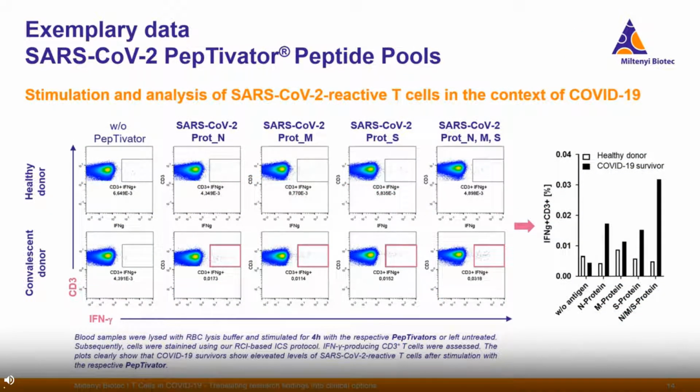Yes, and indeed stimulation with our SARS-CoV-2 peptivator peptide pools results in the efficient activation of, in this case, CD3-positive T cells. So here in this example, blood samples of a healthy donor and a COVID-19 convalescent donor were lysed with an RBC lysis buffer and then stimulated for 4 hours with the indicated SARS-CoV-2 peptivator. As a control, we left the cells untreated. The cells were then stained following stimulation using an optimized intra and extracellular staining protocol and our flow panel that we specifically developed for the analysis of SARS-CoV-2 reactive T cells.